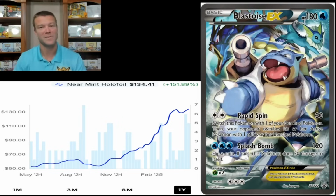because that is what we've been talking about. That's the trend that we've been seeing. We've been seeing a lot of the collector money shift from these ultra modern sets back into some of these older eras, and this card was just ripe for the taking for the longest time.